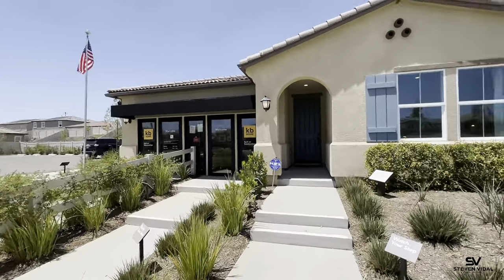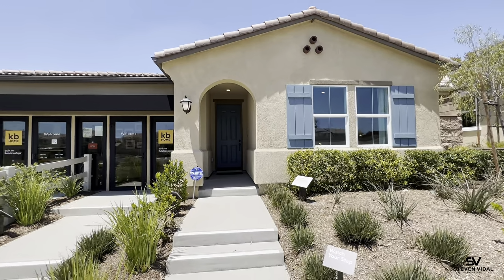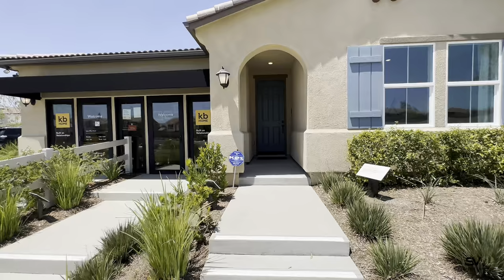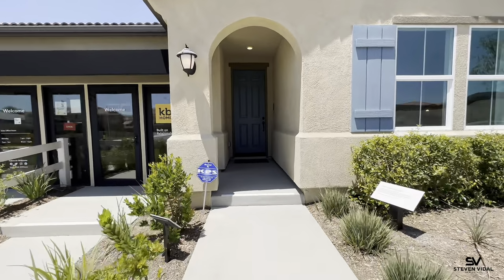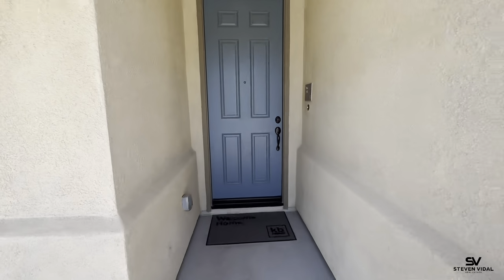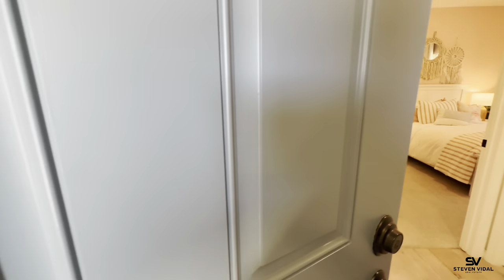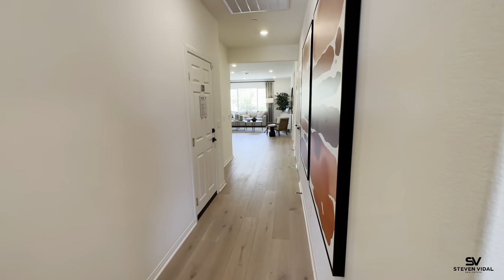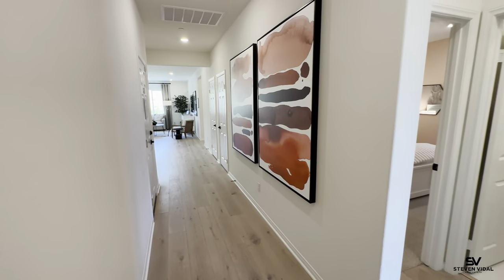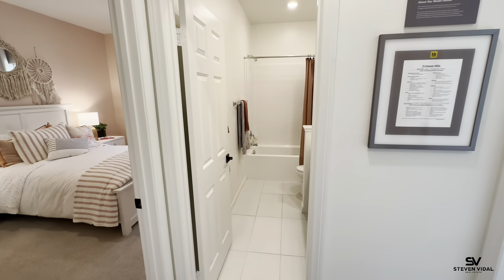So this is like a nice tan color on the outside with a nice light blue on the shutters and the doors. This is gonna be one of 3 different options that they offer here. When you come into the community, we can show you the different colors that they have to offer for the outside of the home. As you walk in, to the right of you, you're gonna have 2 bedrooms and the full bath.